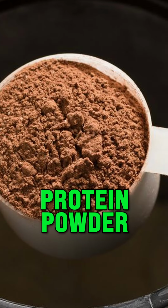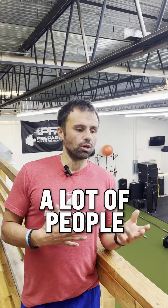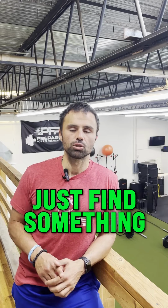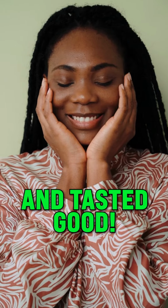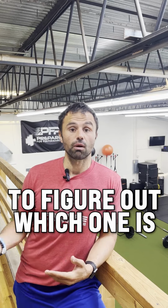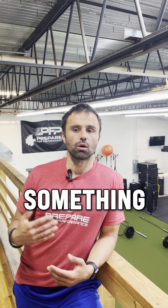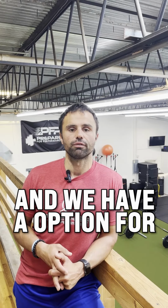You can also get protein powder, which is very simple. A lot of people have a hard time with picking which protein powder to choose from. Just find something that doesn't have a ton of ingredients and tastes good. It might take you a while to figure out which one is good. Just go and get samples, a Vitamin Shoppe or something, or if you're interested, you can click the link in my bio and we have an option for you.